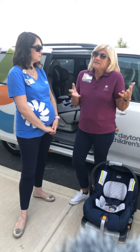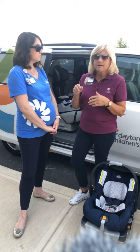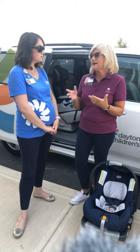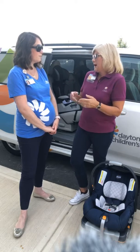And if you get a car seat you're not going to use, it's not going to be much help for you. So we do recommend that you try it out and see how easy you're able to use it and if it fits your child and all of those kinds of things, so that you get in that habit of using it all the time. So try it.